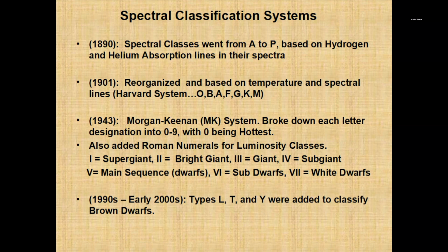That OBAFGKM is kind of strange. There's nothing in order there. But originally in 1890, Williamina Fleming, working for Charles Pickering, did the first classification of stars, and it was mostly on the absorption lines of hydrogen and helium. So whatever was the most prominent got A, and then it went on down the line to P. And then in 1901, Annie Jump Cannon, also working for Pickering at Harvard, reorganized them, combined a bunch of them, and ordered them on temperature and spectral lines.